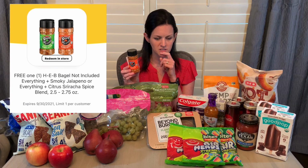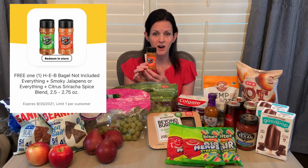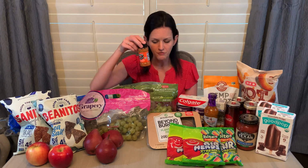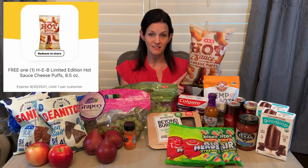Okay, also freebies in the app this week was this bagel. It was either this one, citrus sriracha, or something jalapeno. So I grabbed this one, $2.98. My digital coupon came off, making it completely free. I also did that with the hot sauce cheese puffs. No lie, this does not sound like something I will be trying. They are $2.28, but there's a coupon for a free bag, making this completely free.